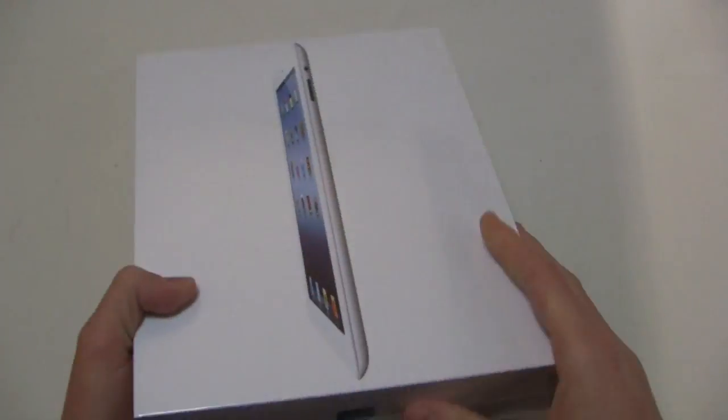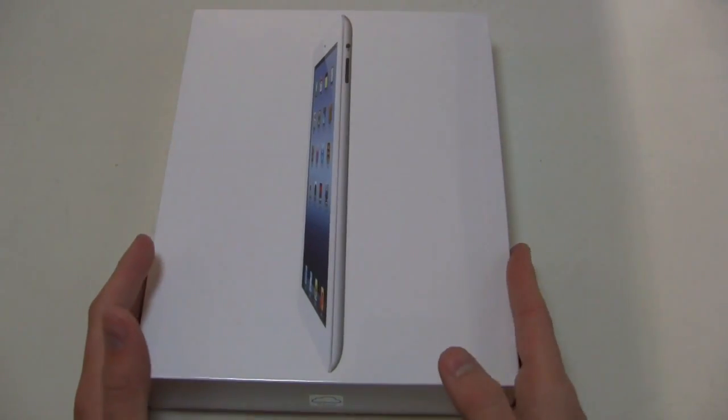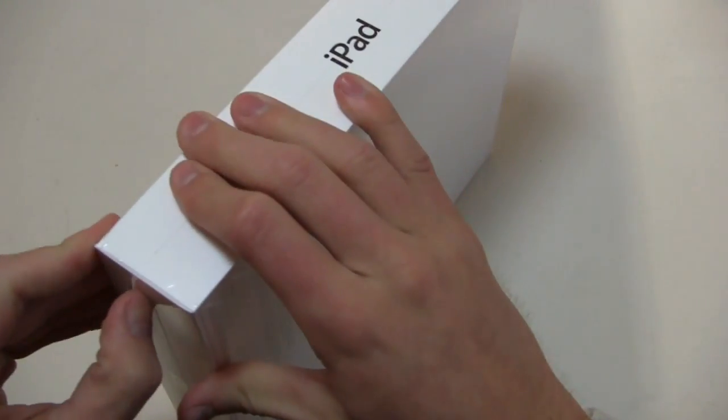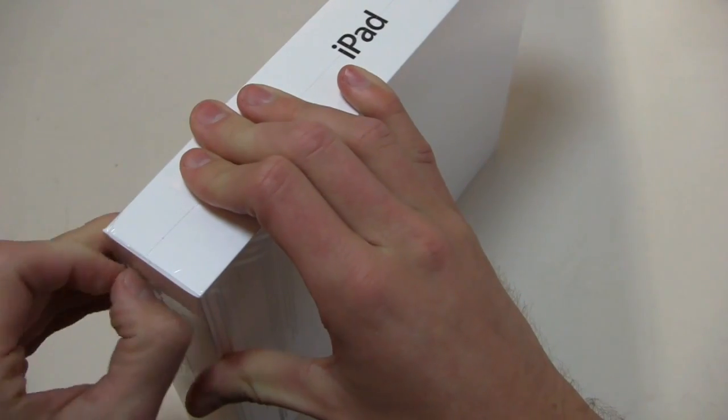16 gigabytes, the model that I got for review purposes. I bought this myself. This actually did not come from Apple or PR or anybody like that. But this particular model is a 16 gigabyte model. It's the Wi-Fi only model. And like the old iPads, they start at $499.99. You can get a 16, 32, or 64 gigabyte version, and you can get those in either Wi-Fi or Wi-Fi plus cellular capabilities.